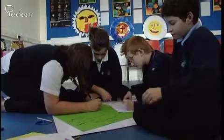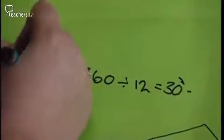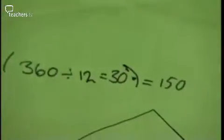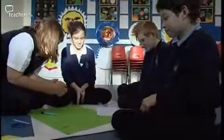If you can involve them in the kind of eureka moment of problem solving, where they actually get to achieve something, where they actually get to find something out, then that's partly where the joy of maths comes from. Equals 150. Yeah. Round of applause. I'm impressed, yes.